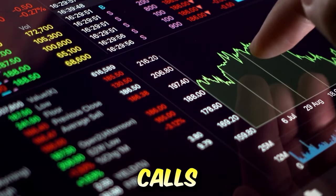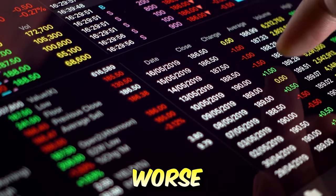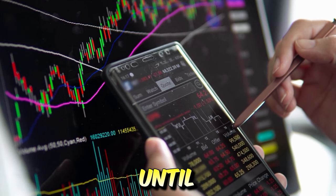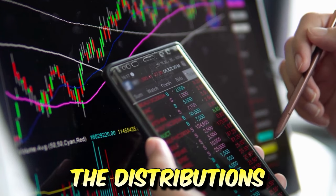Well, because writing covered calls gives you a profit cap, if you will, the funds are likely going to perform a little bit worse if that happens. But if in theory these names trade somewhat sideways within the time that they execute the trades up until expiration date, well, then the profits will be massive and also the distributions will too.